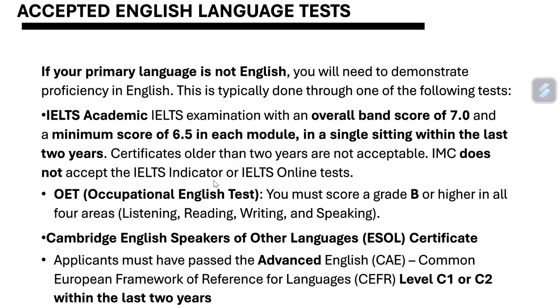IMC does not accept the IELTS indicator or IELTS online test. So again I am repeating that overall band of 7 and minimum score of 6.5 in each module. Then OET, you must score a grade B or higher in all 4 areas of listening, reading, writing and speaking in order to qualify for IMC registration. Then Cambridge English Speakers of Other Languages certificate. This is for the European countries. Applicant must have passed the advanced English, Common European Framework of Reference for Languages level C1 or C2 within the last 2 years. This is for the European and other countries.